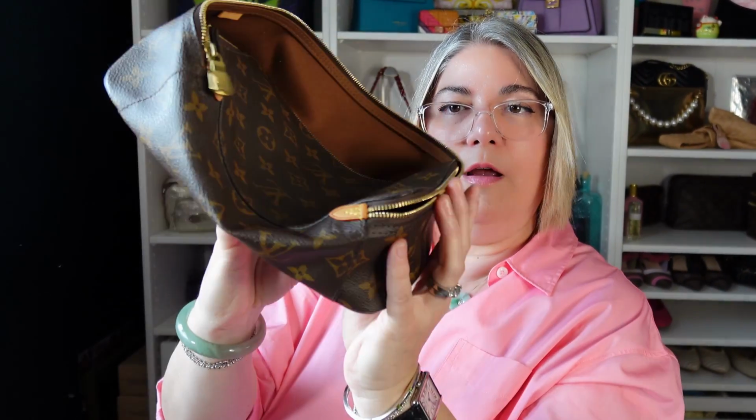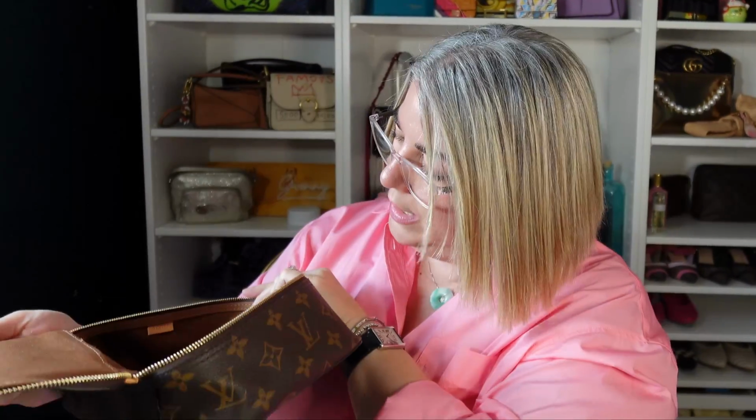So it is just this cavernous open space. Now it is empty, you can see just how squishy and malleable it is. As I said, this comes into its own for travelling, and it is not just for travelling purposes.